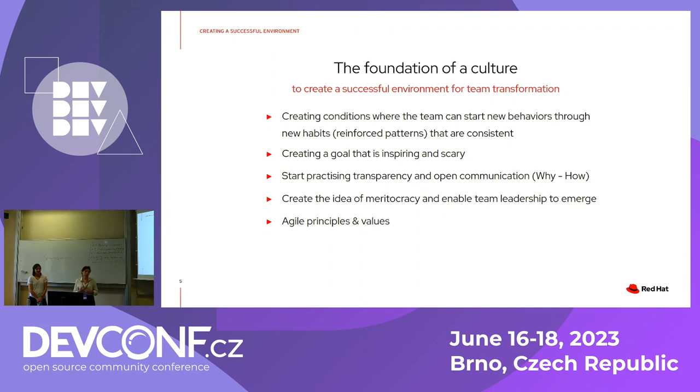The next thing is about creating an idea of meritocracy. Great ideas come to the leader's attention in different ways. They can come directly from the leader, or from the people within the team or an organization, so they can come from different levels. But to do that, you really need to make an environment and a culture where people are not afraid to speak up, to share feedback, and to be open.